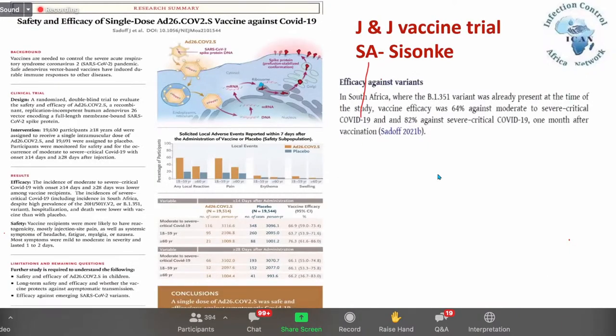Now, here's the J&J vaccine, which is widely given to all the healthcare workers, or as many healthcare workers as possible in South Africa. It was part of the Sisonke study run by the MRC.